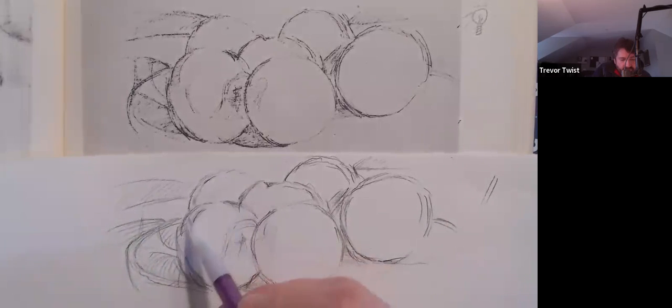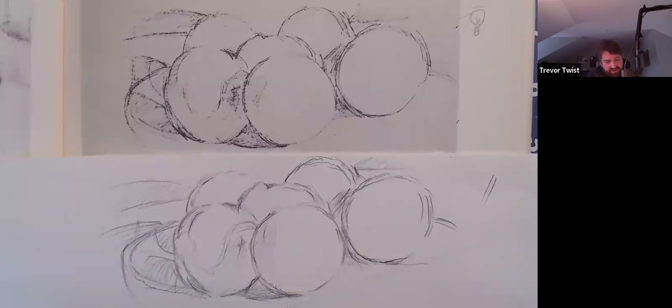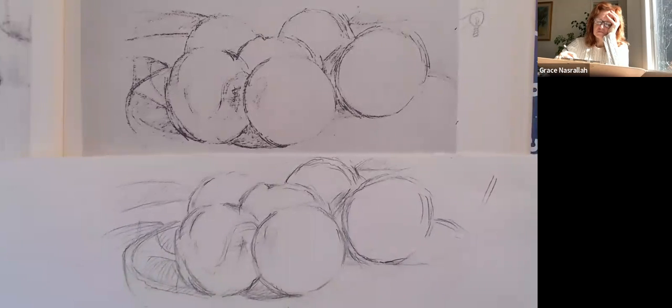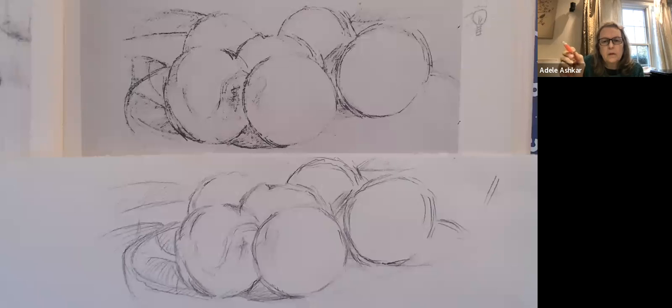Yep. Especially the second one we drew. Yeah. The one shadow I find strange is the one cast from the far right one onto the back one.